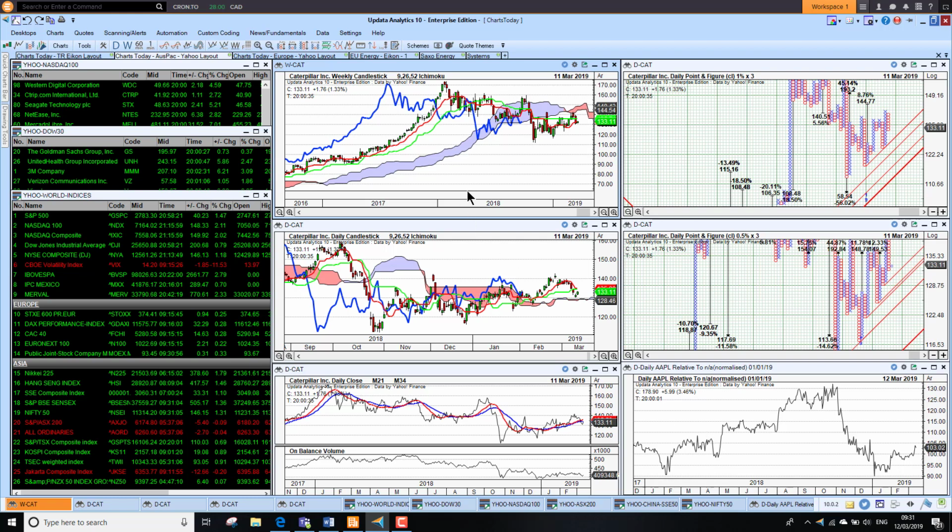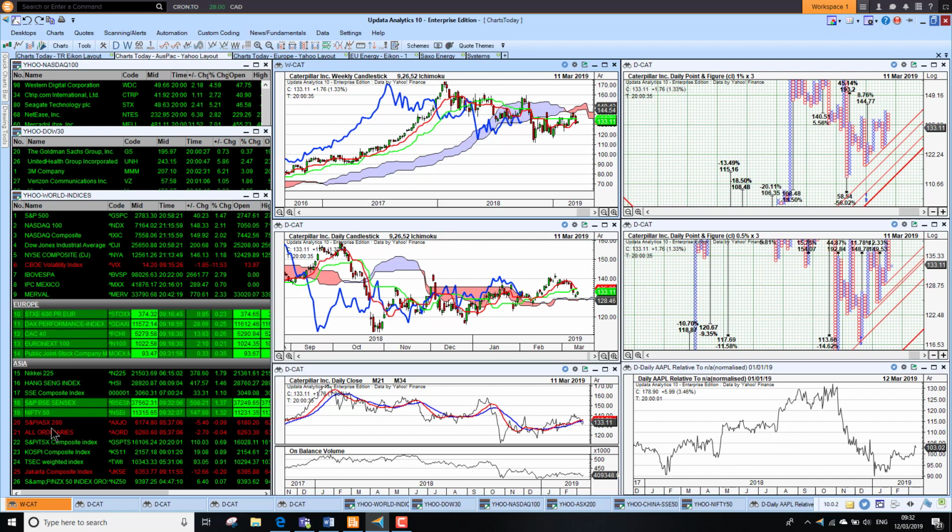Weekly chart, daily chart, and here I've got a daily with the on-balance volume's moving average and relative to the Dow Jones index at the start of this year, so I can straight away see the performance. So here we see the world indices. US was up quite strongly, Europe up this morning, and Asian markets, bar the Aussie market, were also quite strong.